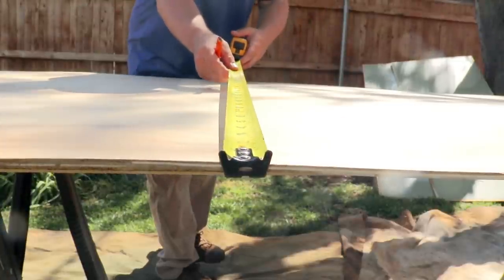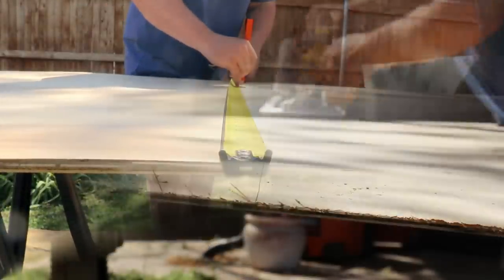Partway through the project, we decided sturdier backings would be better.